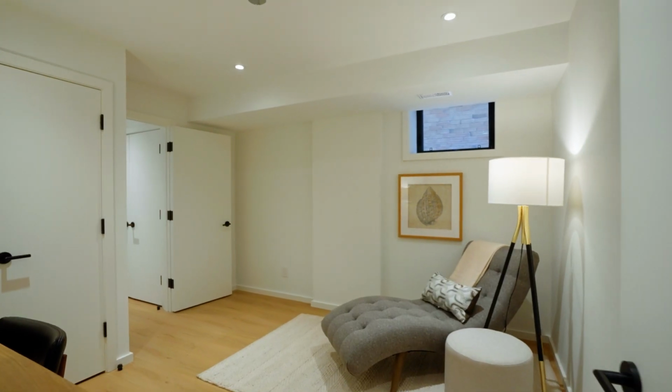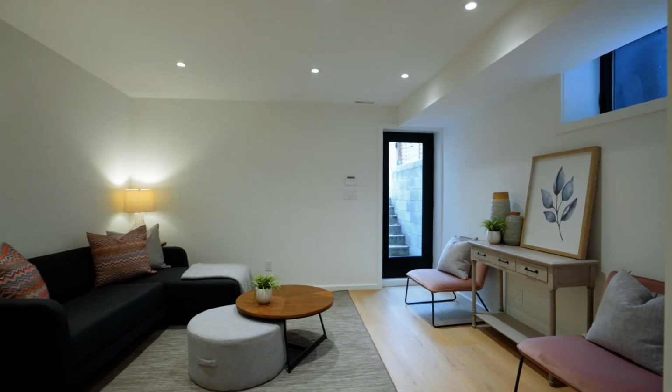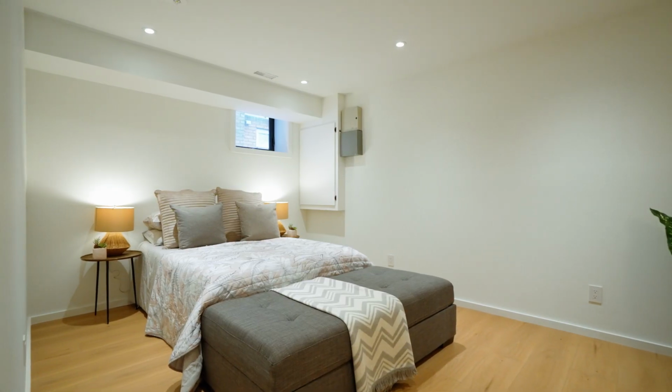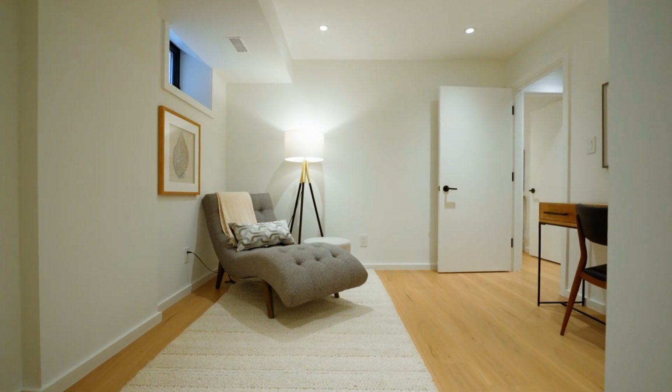So the lower level, we have a home office. We have space for a rec room. We have a secondary kitchen. We have another bathroom. We have an opportunity to use it as an in-law suite or a potential for a little mortgage relief with a 1-bedroom apartment. Plus another flex room, that's the bedroom, that's a secondary rec room. It's anything you want it to be.